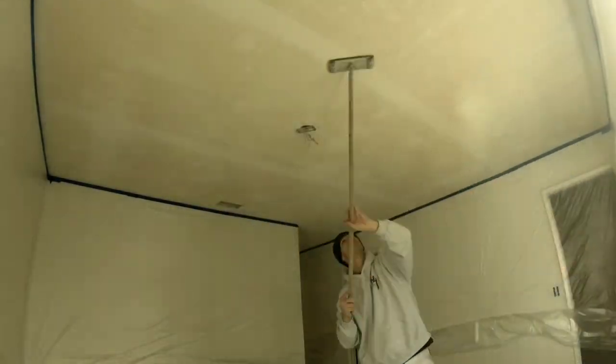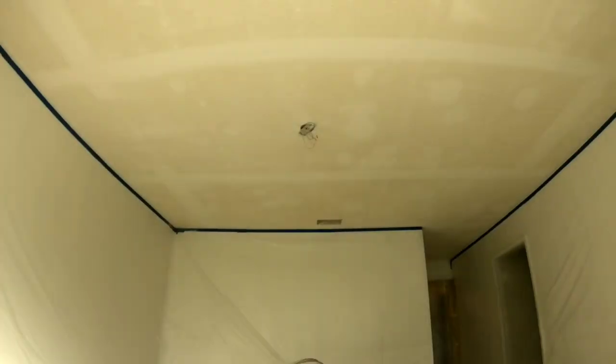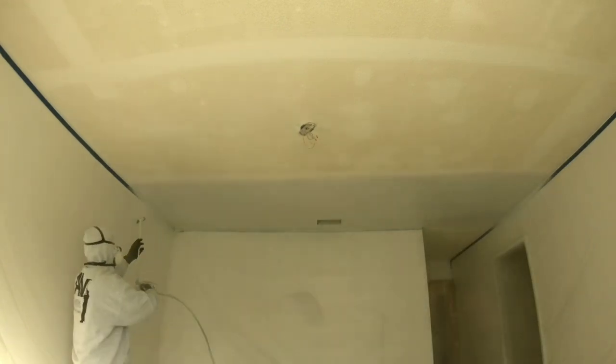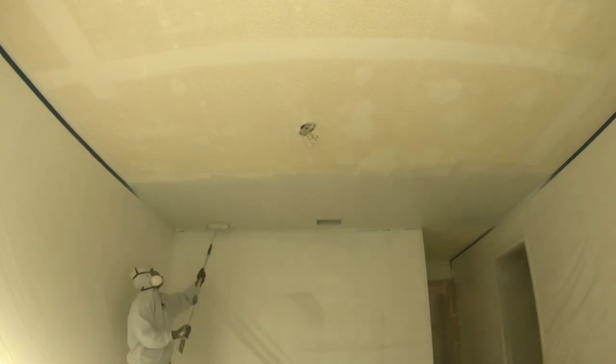And even though I didn't back roll all the walls in this house, we're definitely going to back roll the ceiling, because again, it's raw material. You can see all the dust all over the lens. Sorry guys, I cleaned it up for you there. So yeah, now we got the pump set up, we got our mask on, our protective equipment in place, and we're gonna shoot on some primer.